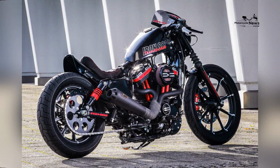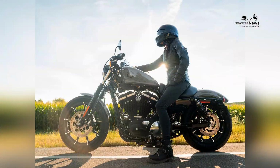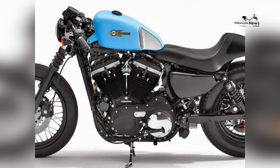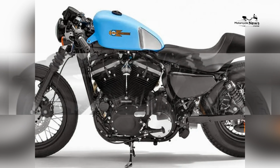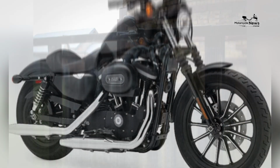Community and rider connection. Enthusiasts of the Harley Davidson brand and the cruiser lifestyle create a welcoming community that warmly embraces beginners. Joining this community offers aspiring riders access to shared experiences, valuable insights, and connections with fellow riders who share a passion for the cruiser culture and the Iron 883's iconic charm.